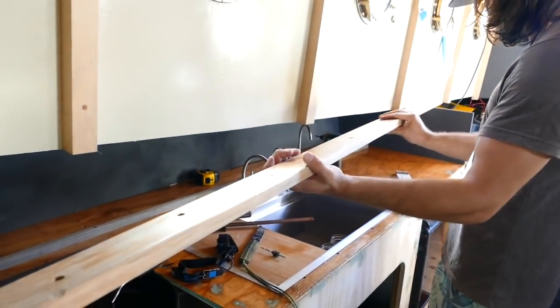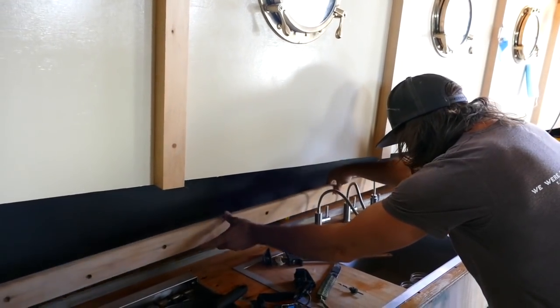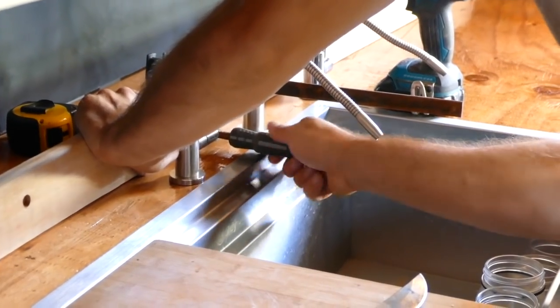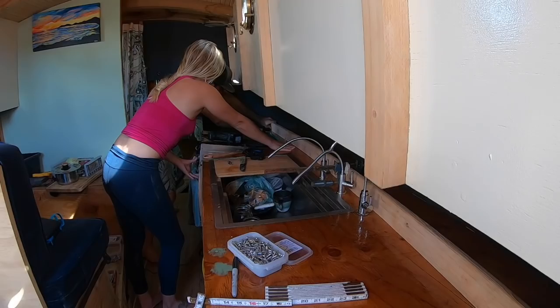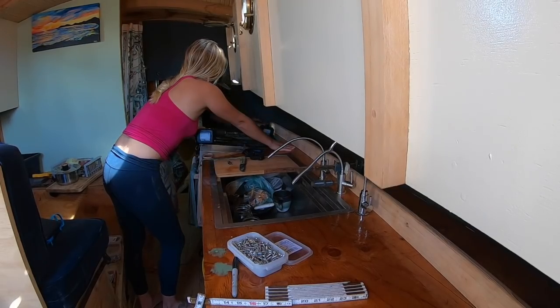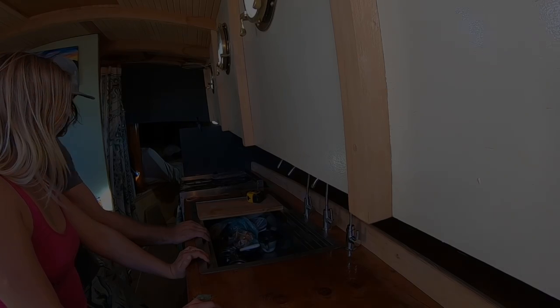Spray her on in. This reclaimed piece will still get wood plugged and oiled before it's complete.